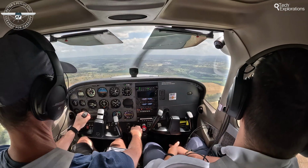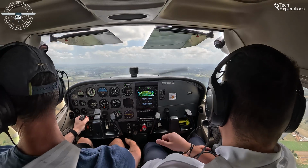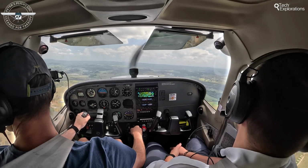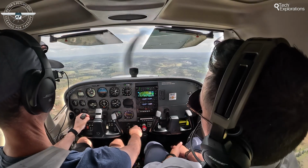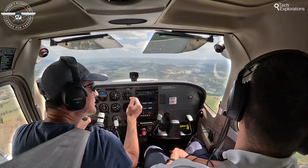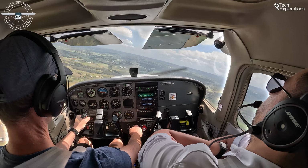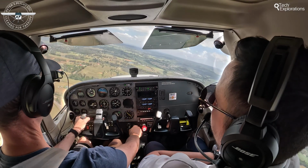Alright, 1800 RPM. It's going to be too tight now, you can join upwind 06 and maintain 1,800. Join upwind, 1,900. 1500 RPM. 75 knots. There's a plane up there. Clear right, center, left. Spotter 265, taxi to parking. Taxi parking, thanks, spotter 265. 75 knots.